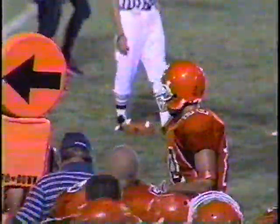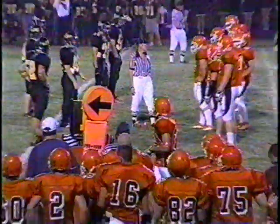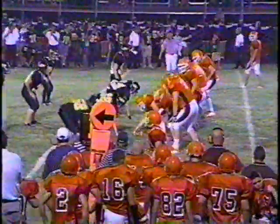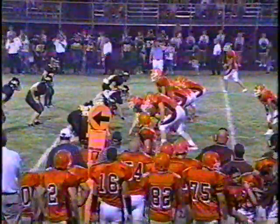Buckeyes out of the I formation. Gabriel tailback, Lewis at fullback. Jolly split out wide to the right. Davis wide to the left. Jay Edwards at quarterback.